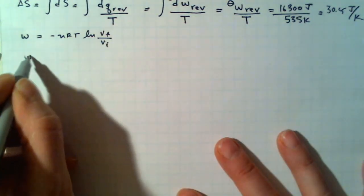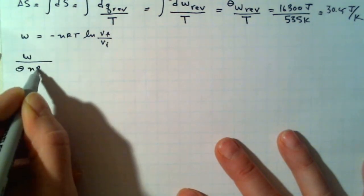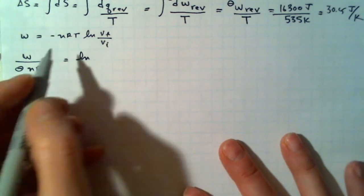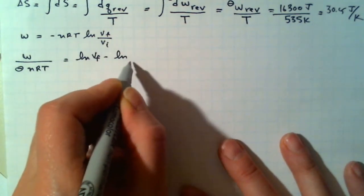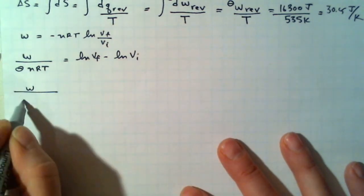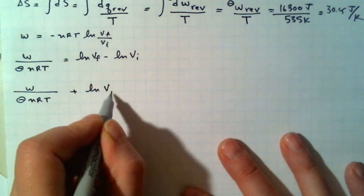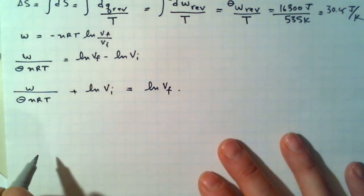And so if I had my value for work and I divided it by minus nRT, that would equal the ln of V final over V initial, which is the same as the difference of lns, ln of V final minus ln of V initial. And so I take my work, I put it over minus nRT, I'm going to bring over plus ln of V initial, and I'm left with ln of V final.